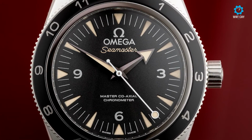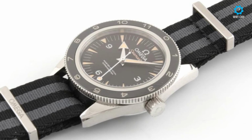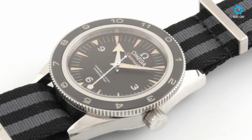Despite the high production volume, prices range from $9,000 to $15,000, and now that Daniel Craig is no longer Bond, this remarkable timepiece reminds us of his brilliant portrayal in the past. As a result, prices may continue to rise in the future.